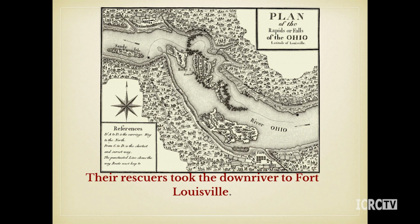That is also, once again, going back to Disney. In Davy Crockett and the River Pirates, they talk about the Falls of the Ohio. That is at Louisville. There was sort of like rapids there, and you had to know your way around to go. So part of that is the Falls of the Ohio there.